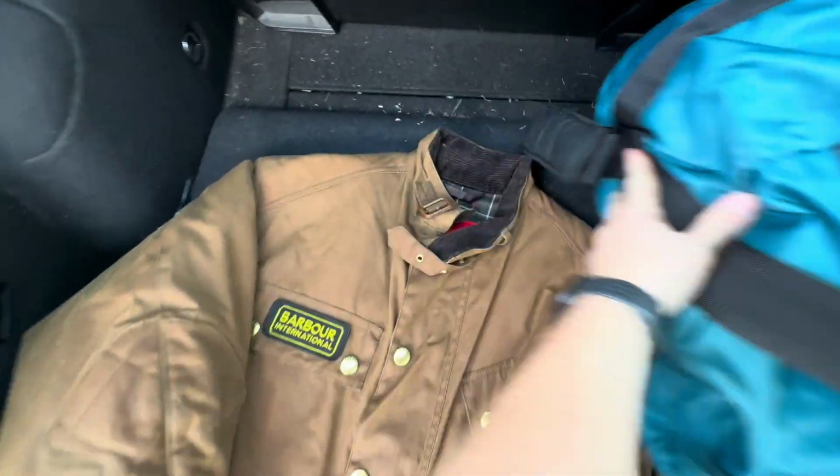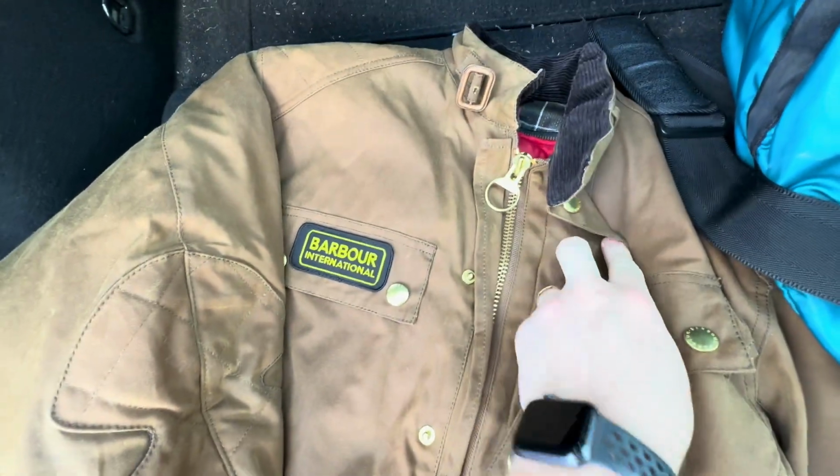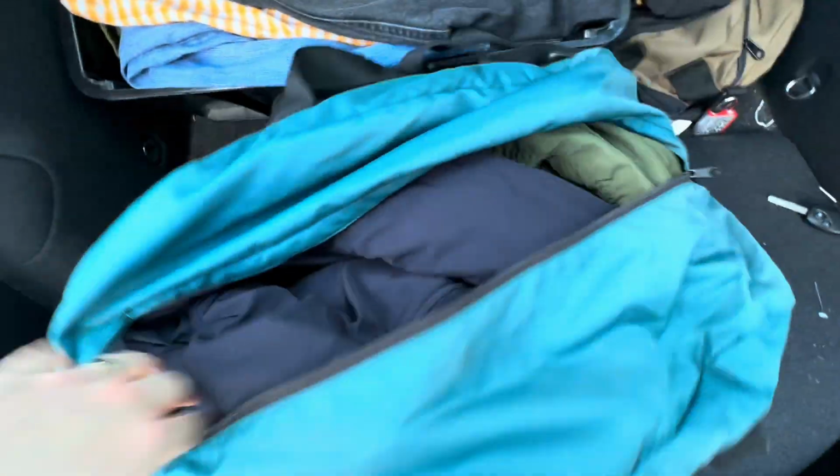Look at these jackets. Just picked this up for a fiver. Look at that, with the lining and all. These ones are mad. Got them this morning.